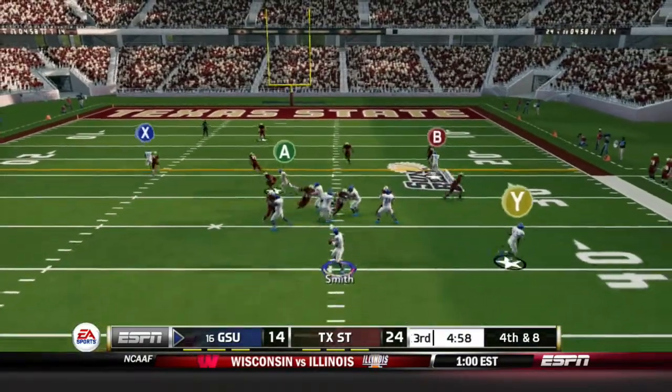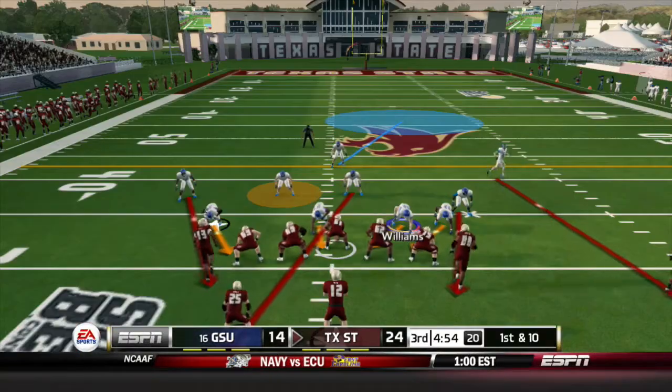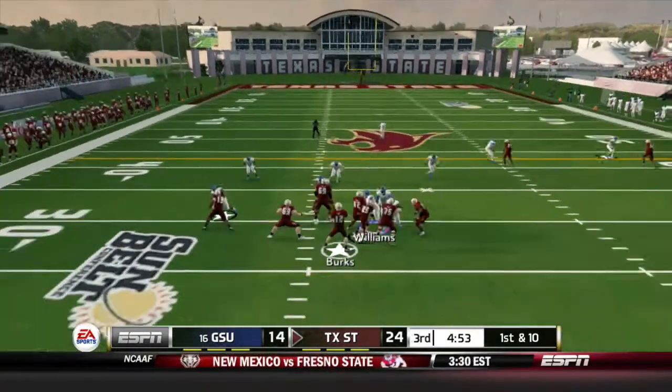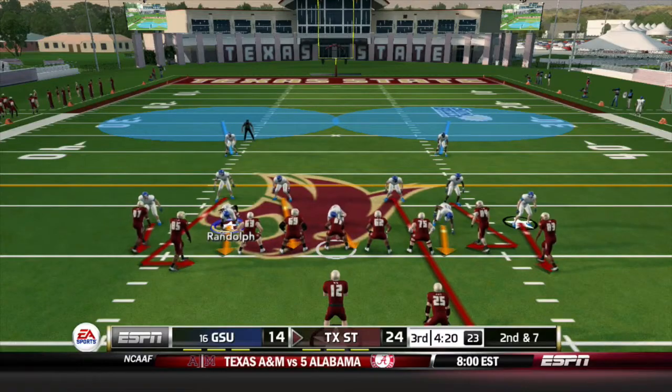Georgia State's going to go for it after missing a field goal earlier in the game from this yardage. Over the middle to Mark Moore, and it is incomplete. Georgia State turns the ball over. Texas State takes over here. Burks back to pass, throwing off his back foot, and he hits Young. Good arm strength there by Burks.